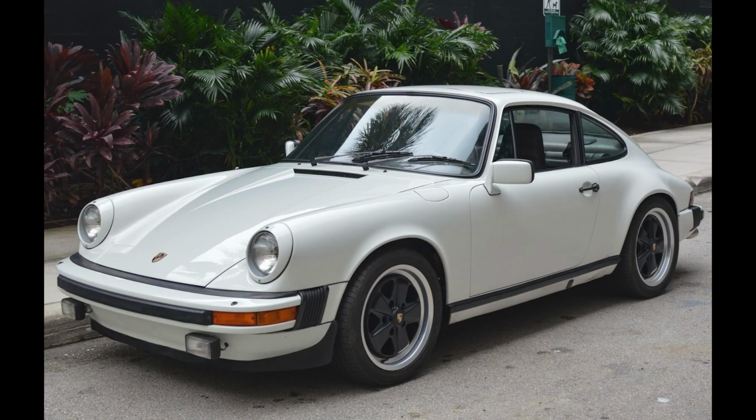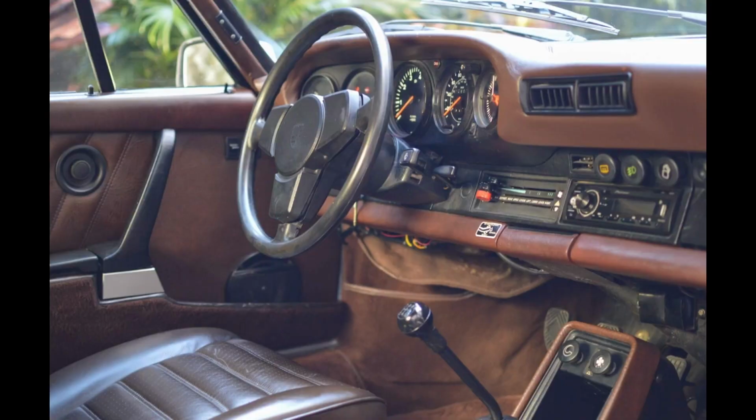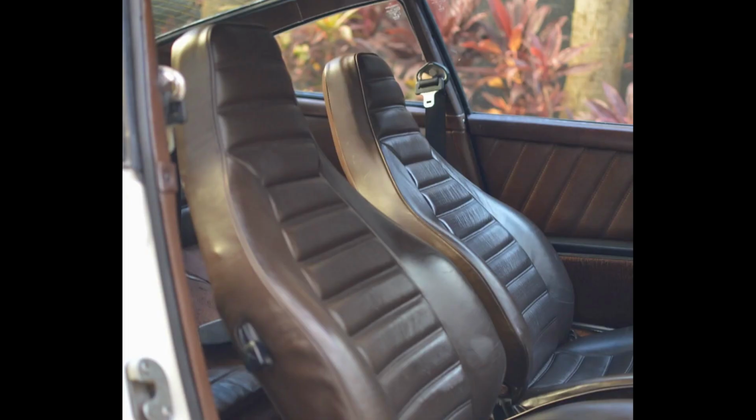A Grand Prix White 1983 911 SC with 136,000 miles sold for $50,000. The interior is a melange of brown shades ranging from burnt umber to Van Dyke. None are favorites of mine. This was a fair sale, with the reserve removed once the car hit $48,500.